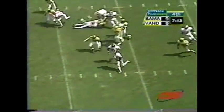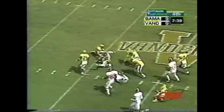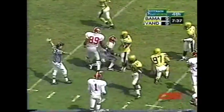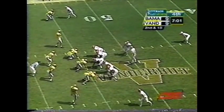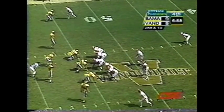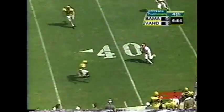Antonio Carter at the 5. Carter with a lot of room. Carter at midfield, brought down at the 45. Exactly what the Tide needed to get it rolling. Yeah, he had to give up basketball after his sophomore year. He started focusing on football. I wonder if his vertical got jumped as he got bigger.